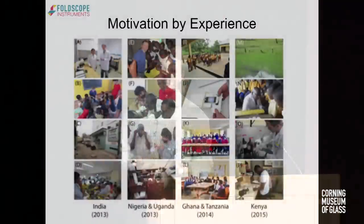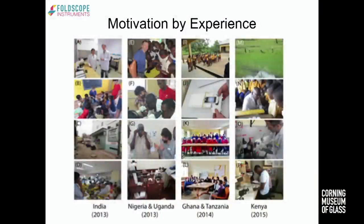This is not just motivated by looking up statistics. This is actually an experiential process that we've had in the Foldscope team. We've done workshops all over the world now, in India and many countries in Africa. We went to Madagascar most recently. And what we see in these situations is plenty of curious, smart, and motivated people that just don't have the resources to necessarily follow up on all of their questions.